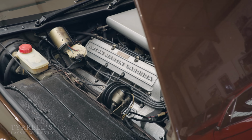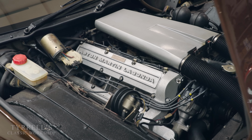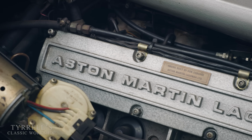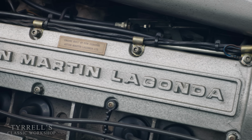They lost a lot because they didn't build many of the Lagondas. This one is, I think, number 16. They built only 16 for the year in which I ordered mine. It was like joining a very exclusive club, wasn't it? Well, it is. It is.